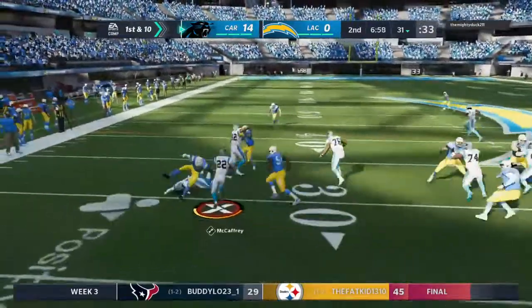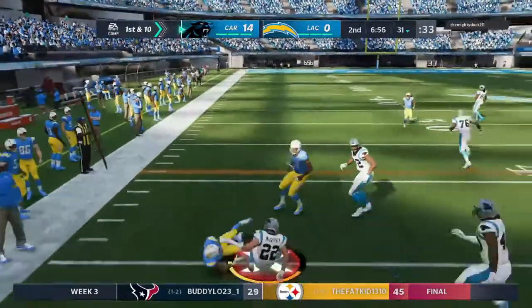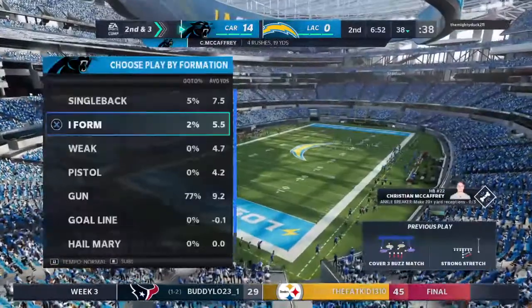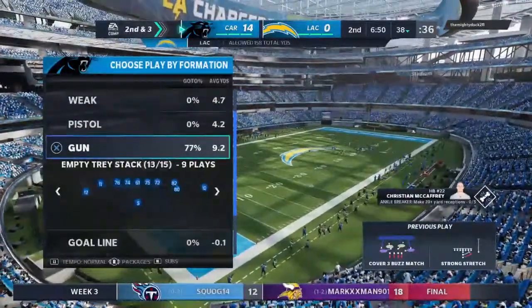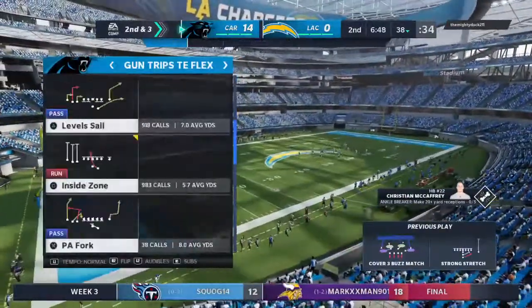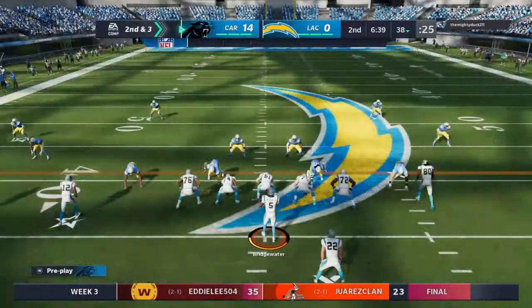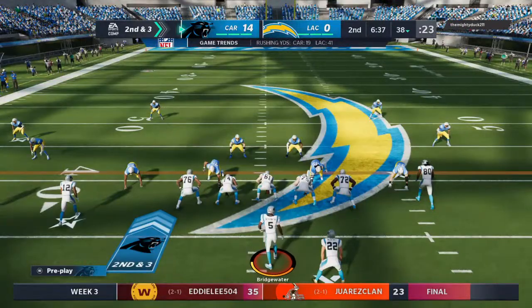The drive begins with a run by McCaffrey. And he'll work this one up to about the 38. It's a 7-yard carry to set them up with a 2nd and 3. Well, no matter how they phrase it, staying on schedule, staying ahead of the sticks, whatever you want to call it, 7 yards on 1st down, that fits the bill.